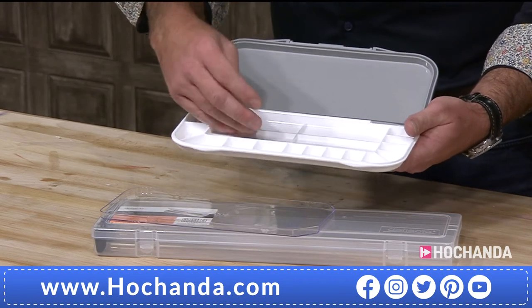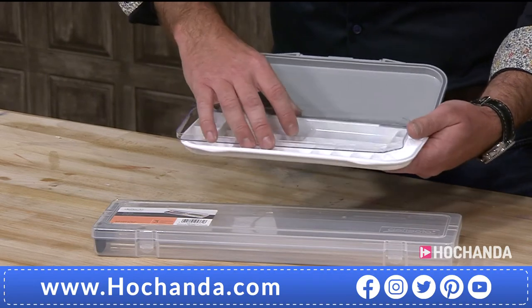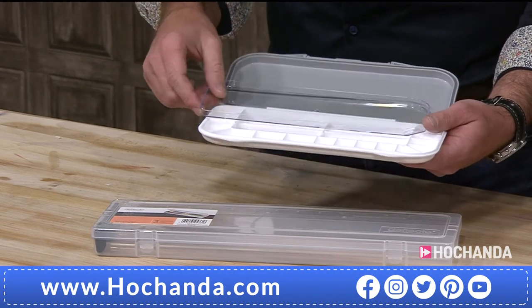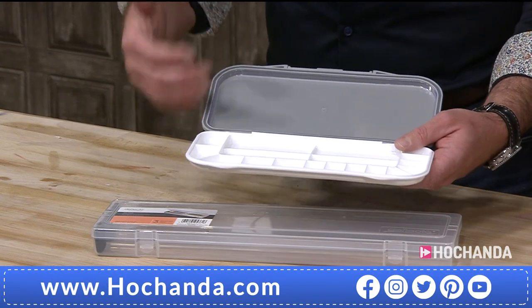You've got the fact you can mix the different paints on the paint palette, which you can see as a separate item. So you could lift that out, mix the colours that you want to play with, or just test. And the fact that you can keep that in there as well, just again, nice and simple to use.